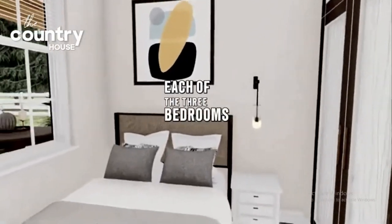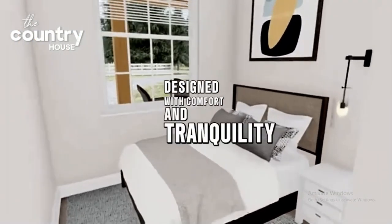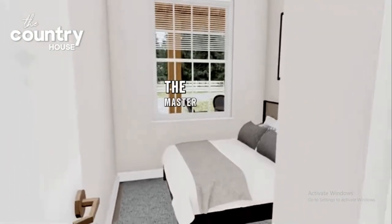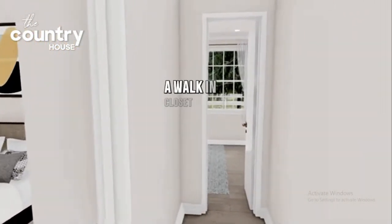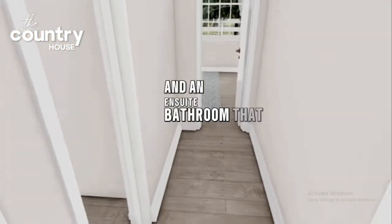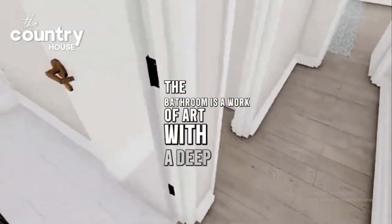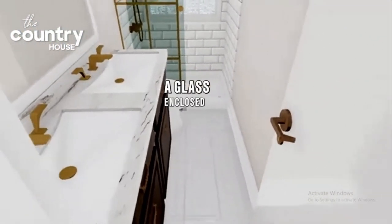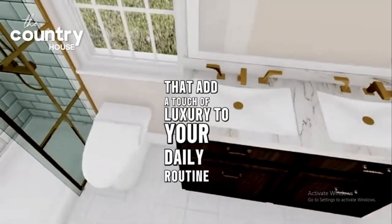Each of the three bedrooms in this home is a private sanctuary, designed with comfort and tranquility in mind. The master suite is a true retreat, featuring a king-sized bed, a walk-in closet, and an ensuite bathroom that rivals any spa. The bathroom is a work of art, with a deep soaking tub, a glass-enclosed shower, and elegant fixtures that add a touch of luxury to your daily routine.